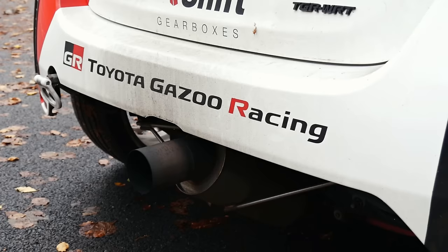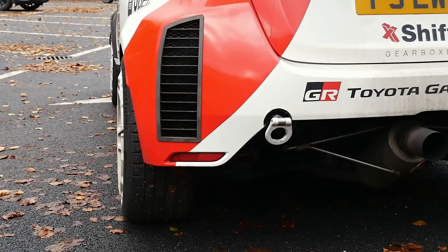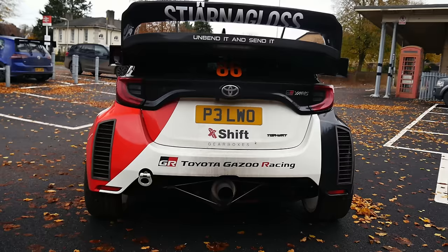Yeah. Diffuser delete as well. Yeah, so I kind of like having exposed mechanicals. Yeah. There was supposed to be a diffuser getting built, and you can see where it's trimmed around the exhaust as well. Like, there was a different exhaust in there at 1.2.